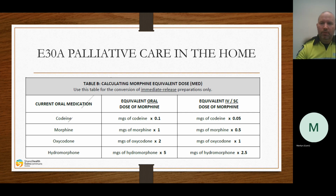Because realistically, you can only give 2 mLs of a med through a subcut line. I do have a video on the YouTube channel about how to do subcut lines, so you can watch it there. I'm not going to go over that today. But if you're going to give meds, don't dilute it.